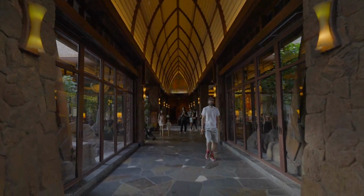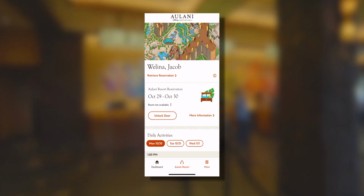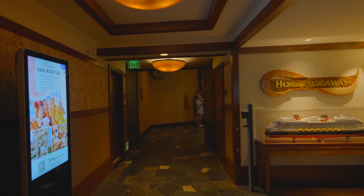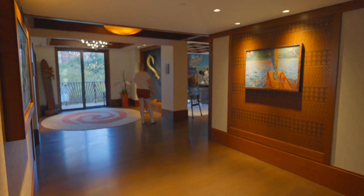As we pass the check-in desk again, I just want to mention that there is an Aulani app, which, similar to the Disney Cruise Line Navigator app, gives you details on character meet and greet, special activities, fitness, and more. Coming down a little more, again, this is a DVC hotel, so we have a model of the Disney Wish and a DVC preview center over here.